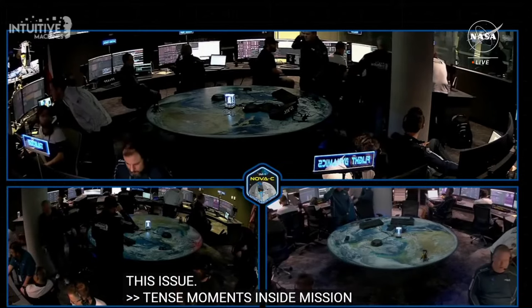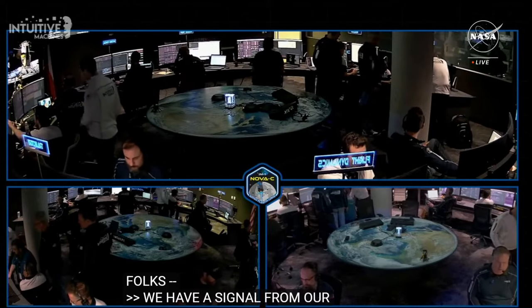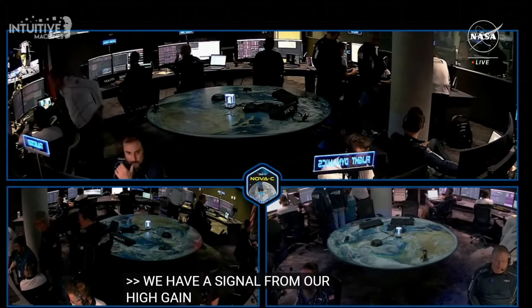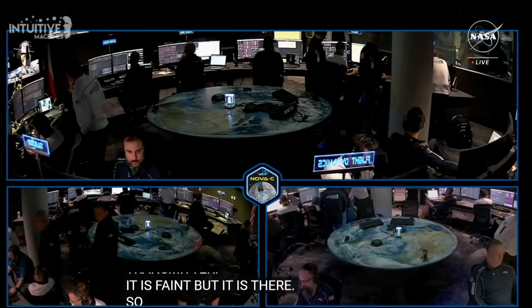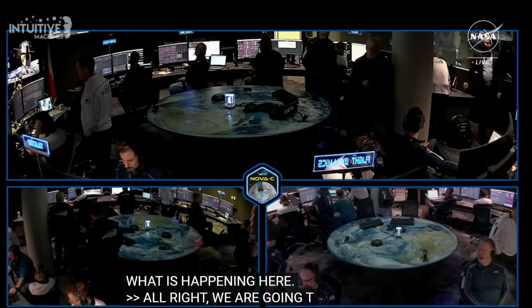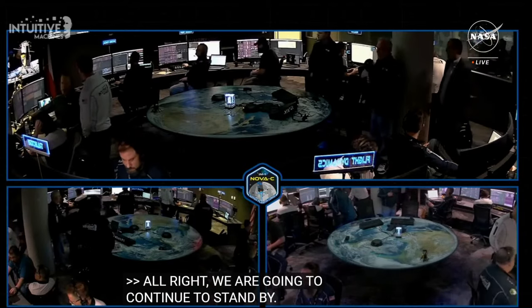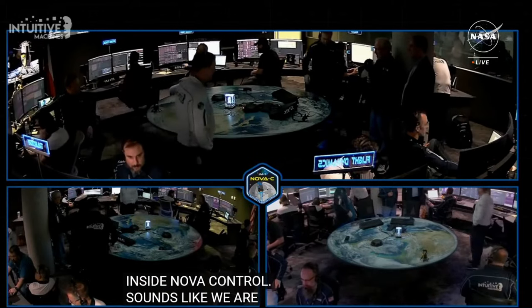We're picking up a signal from our high-gain antenna and transmitter. It's faint, but it's there. So stand by, folks. We'll see what's happening here. All right, we're going to continue to stand by. Let's keep this camera on inside of Nova Control. It sounds like we are getting some kind of faint signal. I want to send a series of commands to reactivate, make sure we're transmitting to keep the Quasonics active.